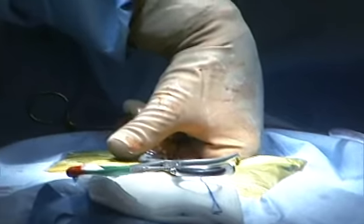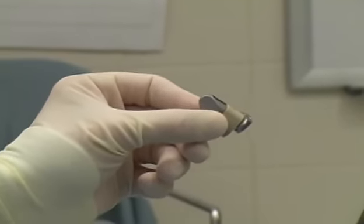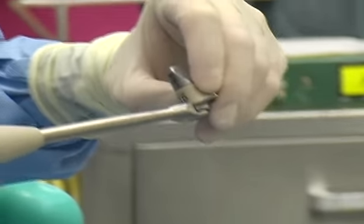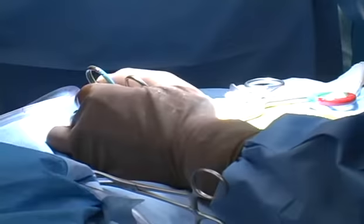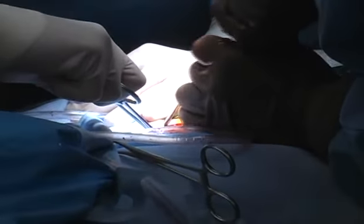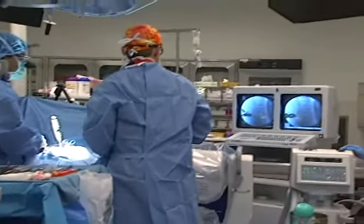So this is the actual device that Jason is putting together. It's a little spacer that's going to fit right in between the fins. And that's what creates the separation between the bones and indirectly keeps the nerves unpinched from each other. Okay, let's see what that looks like. Looks good.